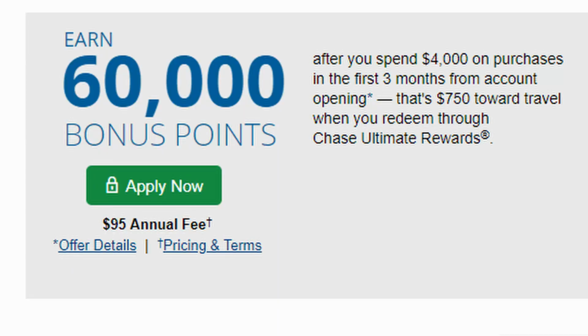So this card does offer a bonus 60,000 points when you spend $4,000 in your first 3 months. This would be valued at, if you do 1 cent per point, $600. But if you book through Chase Ultimate Rewards, that bumps it up by another 15%. So it'll be $750 instead of $600. So right there, you're getting your money back entirely. So I guess I don't need to say any more. It seems like it's worth it right there with just those points alone. But let's dig into the detail anyways.